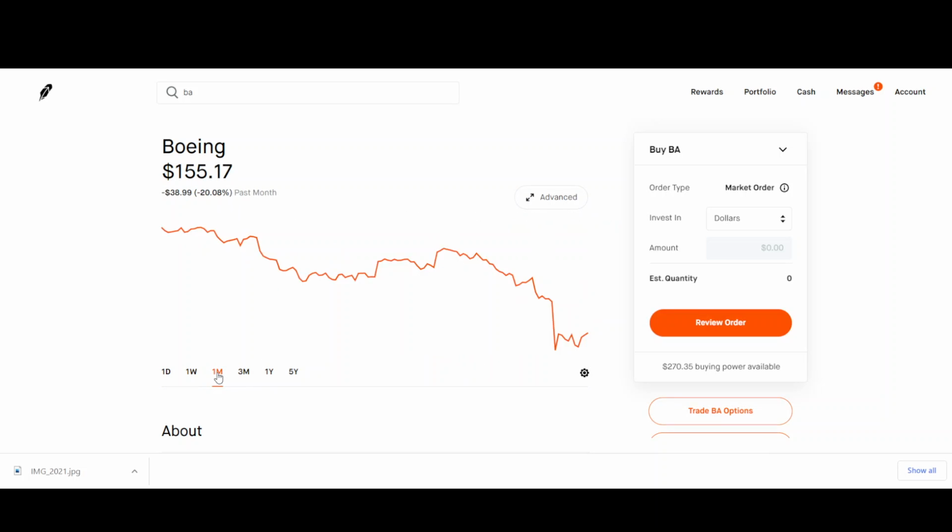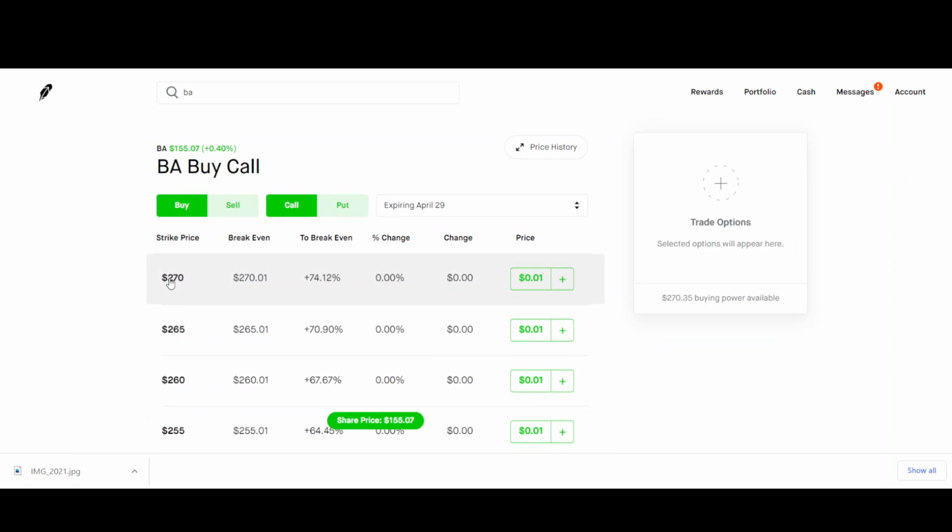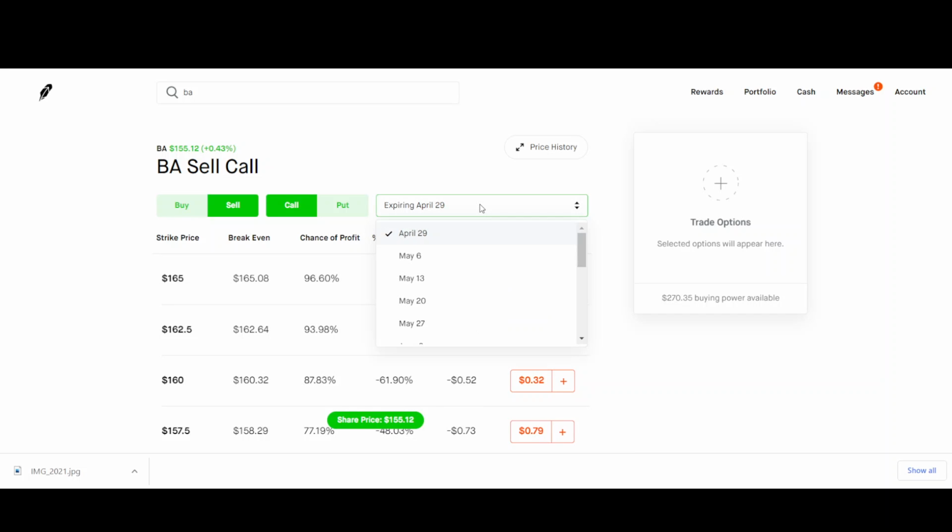Let's say I heard some news about Boeing, and I think that Boeing is going to remain pretty stagnant over the next week or two. So we'll come over here, and we'll click Trade Boeing Options. This strategy is called an iron butterfly. The first thing that we're going to do is sell a call and a put at the same place that we think Boeing will be.